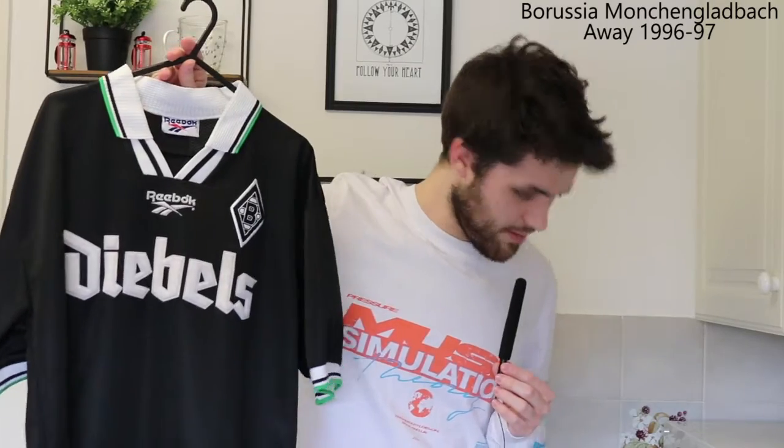This one is probably one of my favourite ones. That was probably also very loud, I imagine. It was the Borussia Mönchengladbach 1996-97 away shirt. It's just amazing. Look at it. I bought it myself after I graduated.